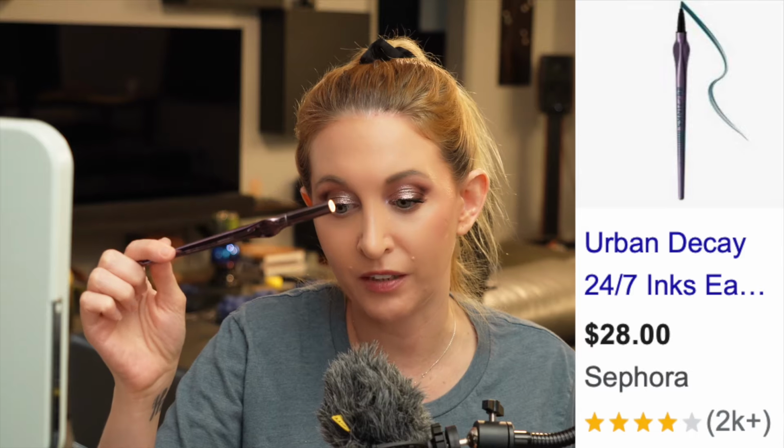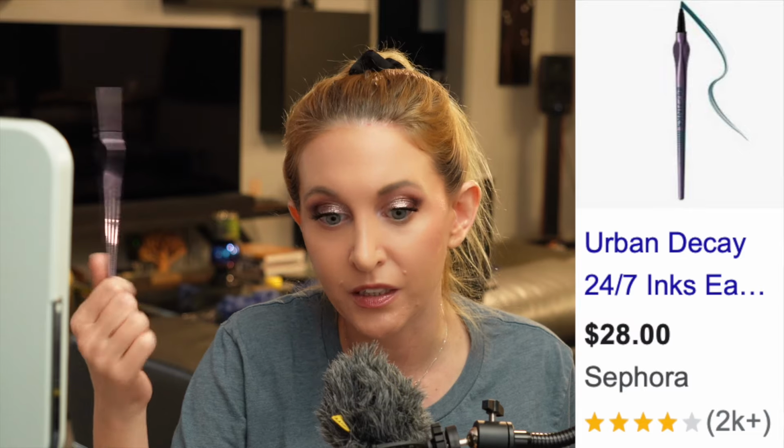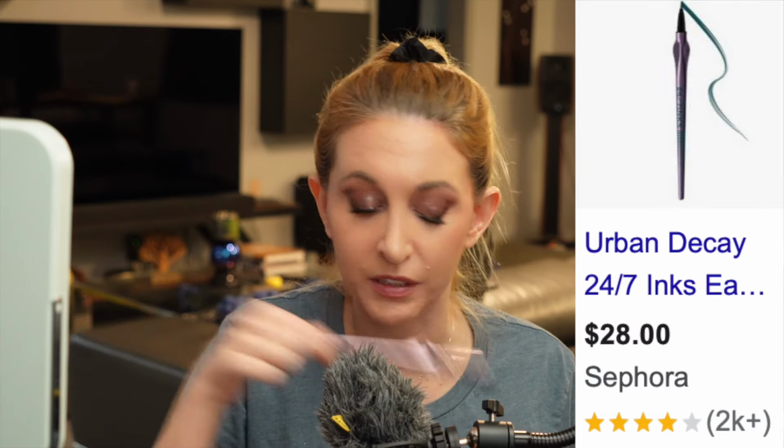I did finally run out of this. It is a little bit expensive, so, you know, I don't really think it's that much better than like the KVD, but if I were to pick my number one, it would definitely be this one.